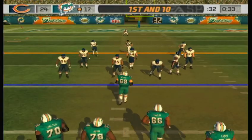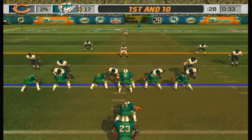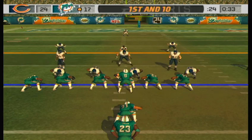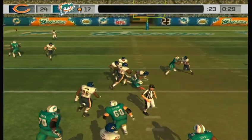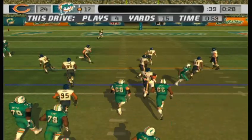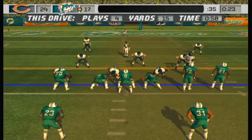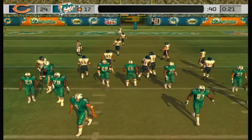Here we go. Chambers, the motion man. Closing in, gets the pass off. Harris is there for the tackle at the 24-yard line. And they go with a no-huddle. Hill stopped the clock with a spike.